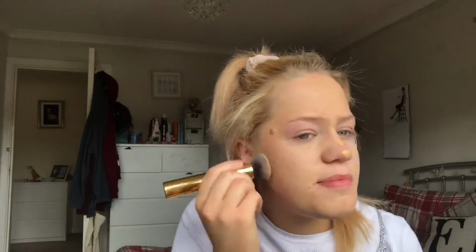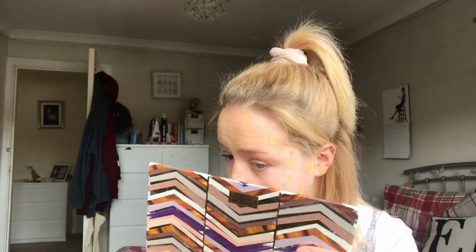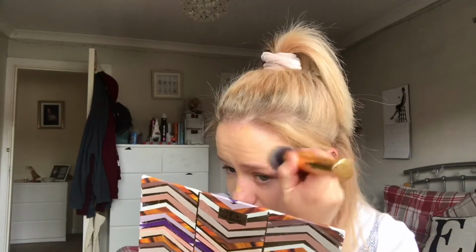So I feel like it should be a little more than 8 hours, but to be fair, I think it does. I wear this most days for longer than 8 hours and it still looks quite good by the end of the day. I really don't like using too much foundation on an everyday basis, but it's really hard. I always have to do like 2 coats of foundation because of my rosacea.